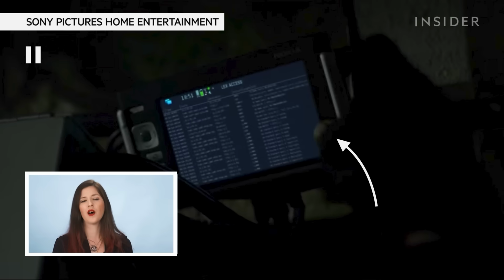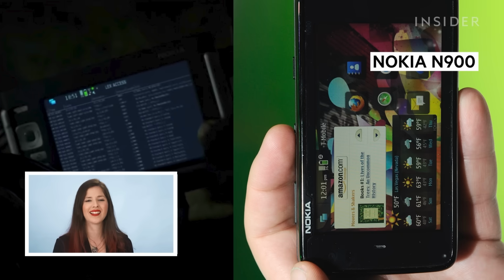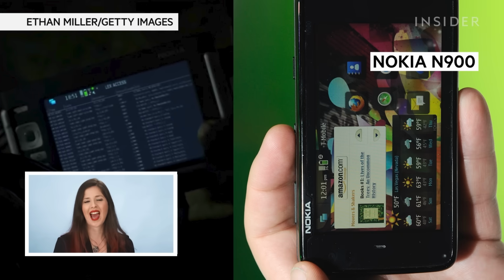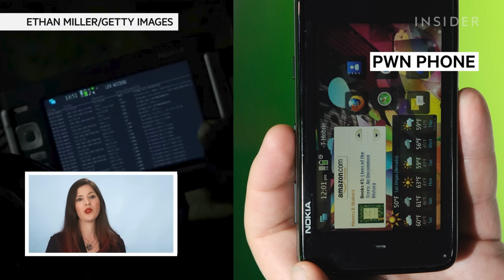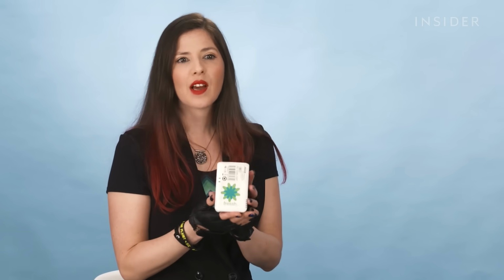The device itself is hard to say exactly what it is. We see that it's a Nokia. This might be in reference to something called the Nokia N900, which used to be known in hacker circles as the Pwn phone. And it was a phone that was used primarily for wireless network hacking. However, it didn't look exactly like this. So this might be a specialized device. It might be a tablet that's got both a cellular connection and a network interface. It might be something similar to this.